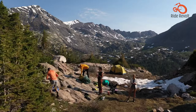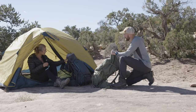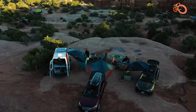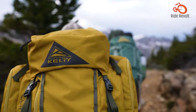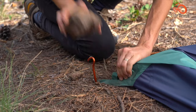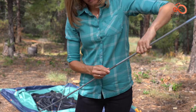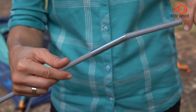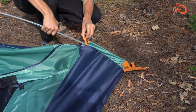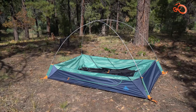The fully featured and wallet-friendly Discovery Trail series is a welcome addition to any camping cache, catering to both first-timers and seasoned adventurers alike. Designed for backcountry camping in comfort, these tents boast an easy setup with Kelty quick corners, lightweight press-fit aluminum poles, pre-attached guy lines, and an intuitive shark mouth stuff sack that fits everything with ease.